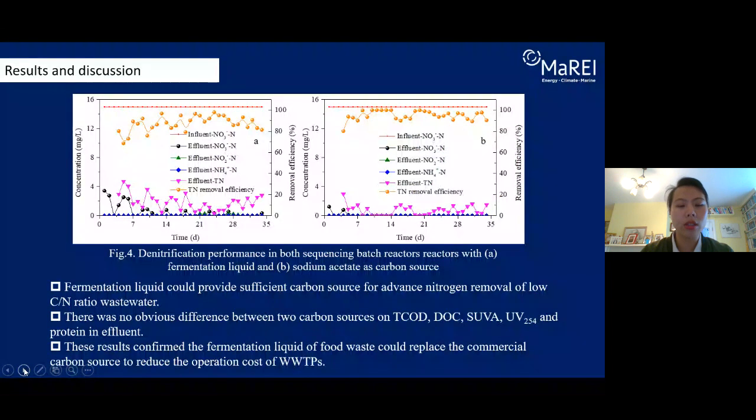Here we can find, compared with the sodium acetate as control, with the fermentation liquid as carbon source, the total nitrogen removal efficiency reached 87.4%. That means fermentation liquid could provide enough carbon source for nitrogen removal of low carbon to nitrate ratio wastewater. Through further analysis, there was no obvious difference between two carbon sources on TCOD, DOC, SUVA, UV254, and protein in effluent. This result shows the potential of using food waste fermentation liquid as the denitrification carbon source. And fermentation liquid could reduce the cost of chemical carbon source addition and meet the effluent discharge standard.